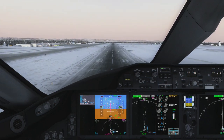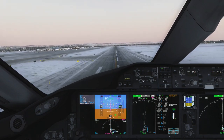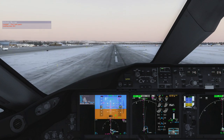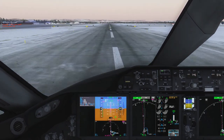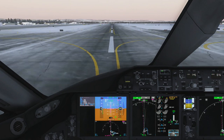40. 30. Yeah, we're just going to go way long. Man, I can't even begin to believe that. 10. Getting kicked like that, man, Opus. I'm about done with that program. My God. 80 knots, manual braking.